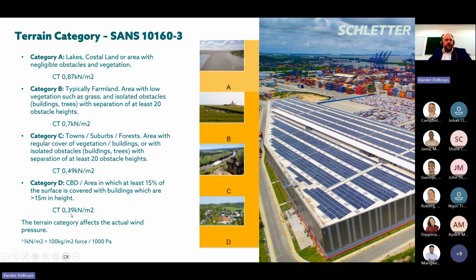But as an indicator, if we look at a typical site in Cape Town, in an urban setting, it would have 0.49 kilonewton force on those modules per square meter. But if that was on an open site or next to the ocean, it's basically doubled the forces that it's exposed to. So the terrain category does make a big difference in terms of mounting structure design.